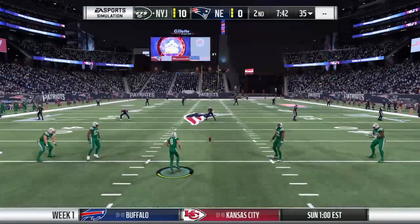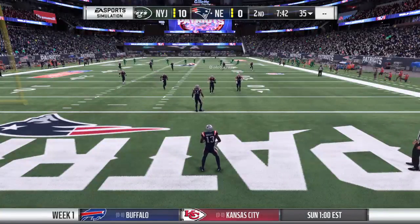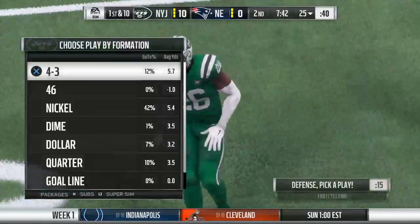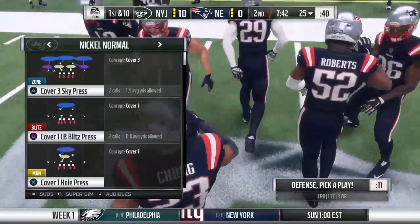After the made field goal, Santos back out there to kick it away. And they will not get a chance to return this one as it's through the end zone for a touchback. Julian Edelman and the rest of the offense back onto the field now.